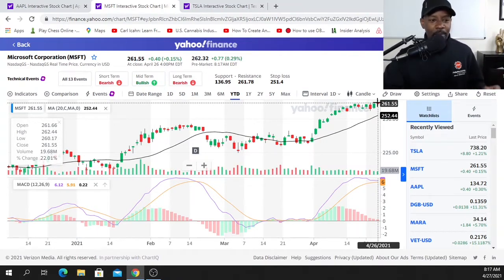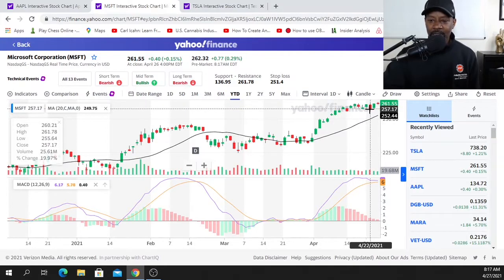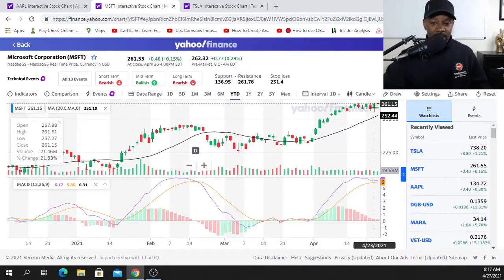But again, Microsoft has been on a tear. And when it's trading sideways like that, we like to just sit on the sideline. We want to see a strong uptrend or strong downtrend, or candlestick development that gives us the indication that we may have a reversal in pattern.